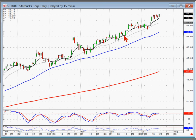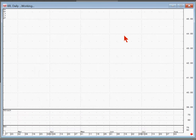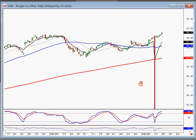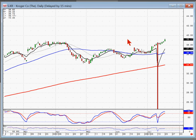Starbucks, just stay long. Not a big percentage mover, but a steady eddy right now. Kroger, if you like this one, you can stay long. It's got that big fry pan bottom setup, and you're right here at the breakout level. So I guess they did split this one, didn't they?